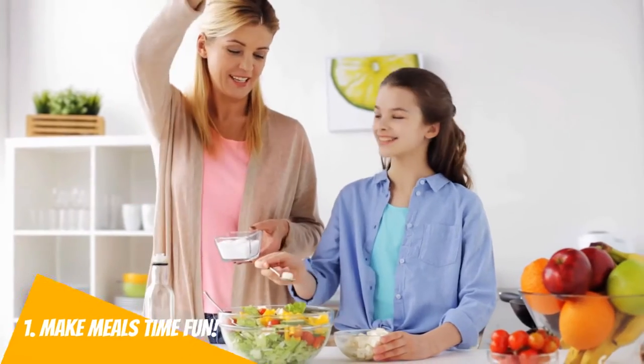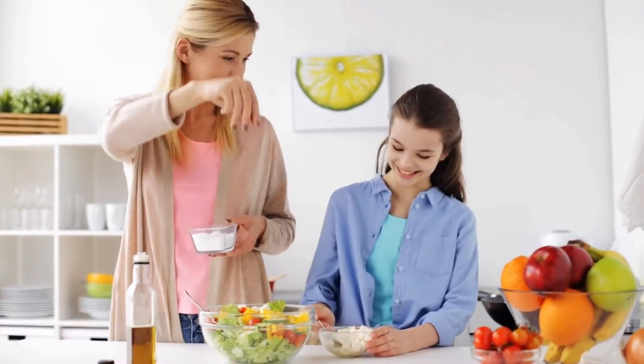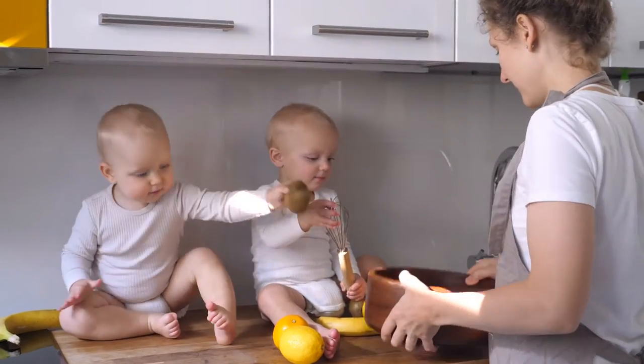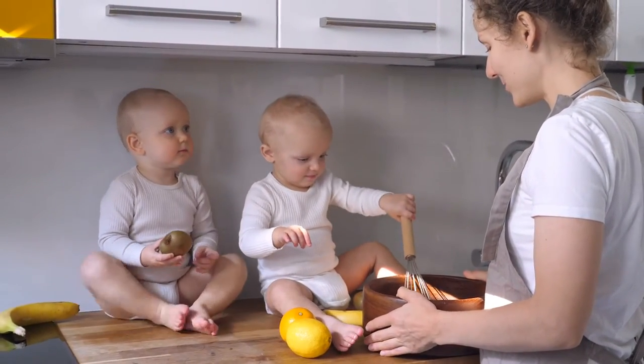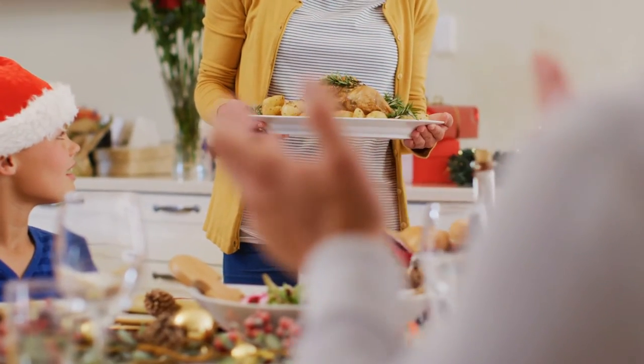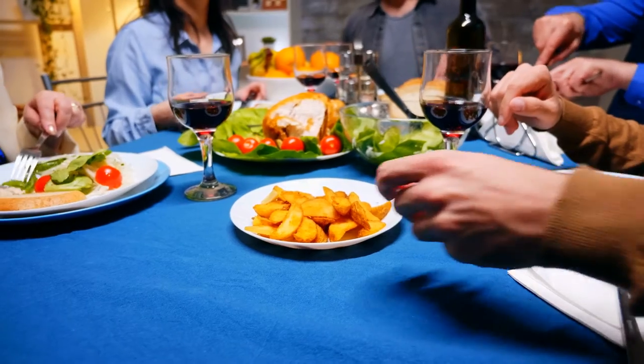Number 1. Make mealtimes fun. Make mealtimes something the whole family looks forward to. Involve the kids in meal planning and preparation, or take turns to pick out the meal for each night. Serve a new nutritious dish twice to thrice a week to expand your family's taste buds. Just don't mention it's a healthy dish.